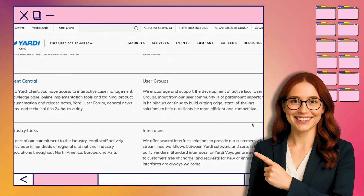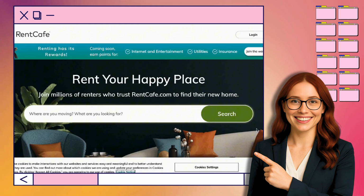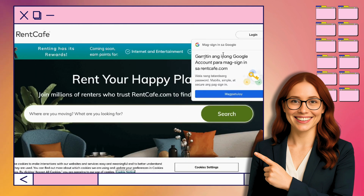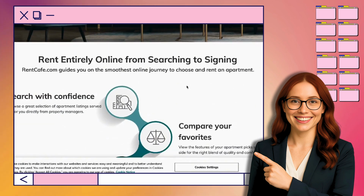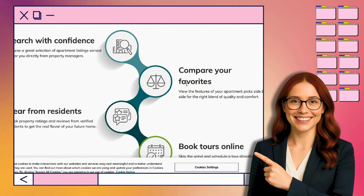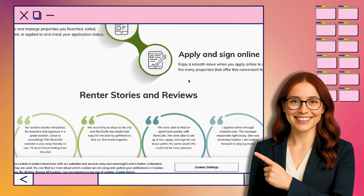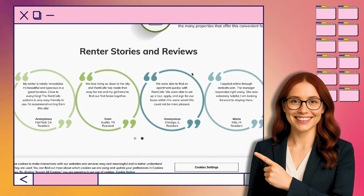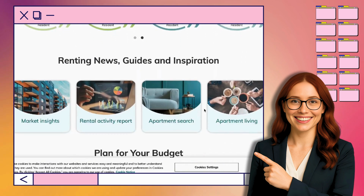Getting started with Yardi Voyager, step 1 would be logging in and navigating the dashboard. Once you log into your Voyager, you'll land on the dashboard, which provides a real-time overview of your portfolio, tasks, and key metrics. Number 1, Portfolio Summary. Displays all managed properties, vacancy rates, and lease expirations. Number 2 is Financial Overview. It tracks monthly rent income, outstanding payments, and expenses. Lastly, Task Management. It lists pending lease approvals, maintenance requests, and renewals.